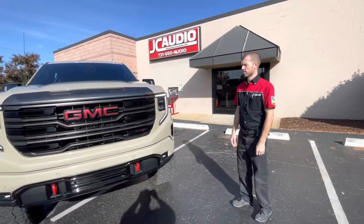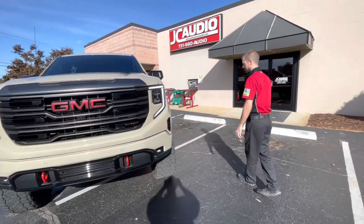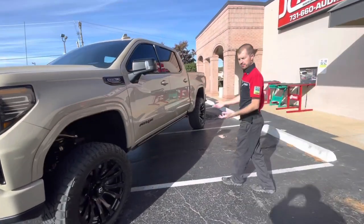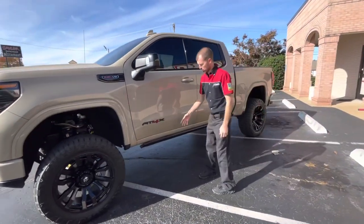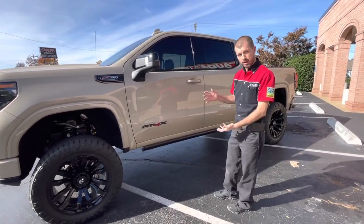We'll show you what we did, some upgrades on this brand new 22 GMC Sierra 1500. So this one came in with a lift already on it. Made it a little difficult to get in. He wanted some bars, but didn't want them to be sticking down where you could see them, because it makes the truck not look this high.